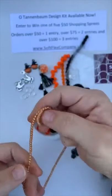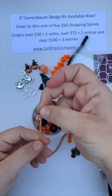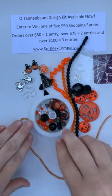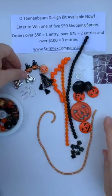I was also thinking how cool making an earring would be. I don't know. We'll see. Let me just start laying things out and we will bring it all together.